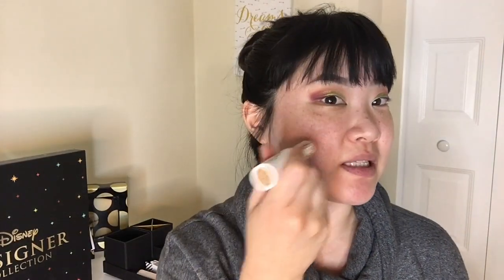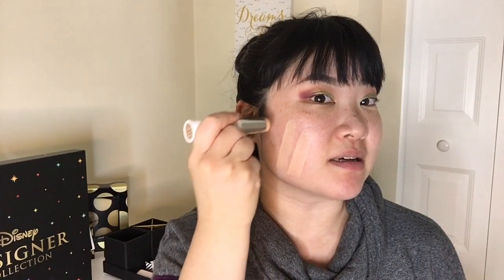So let's get started with this. Let's see. Woo, I'm scared. Okay. Definitely not as dark as it looks. Okay, I feel much better about this. This seems like it's gonna be a good shade for me. I don't even know how much to put on, but everyone on Instagram puts 3 swipes at least, so I'm gonna do what everyone else does and we'll start there.